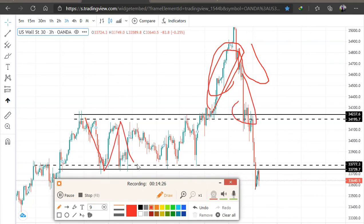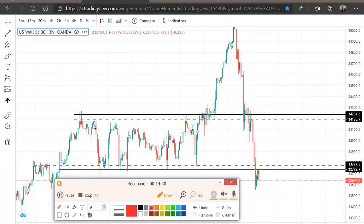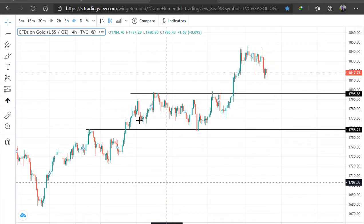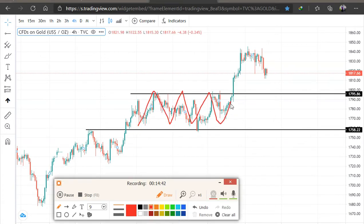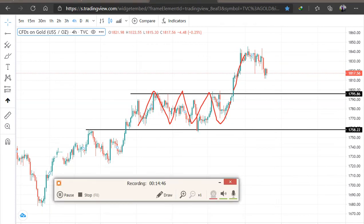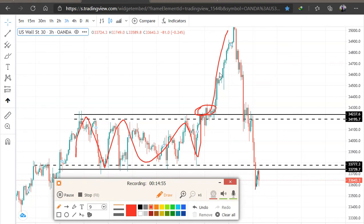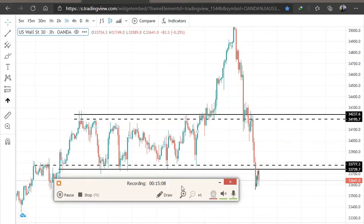When the market was consolidating like this, I just want to show you something. When the market was consolidating on US30, on gold the market was also doing similar stuff. Then we had the breakout even on US30, similar breakout, but US30 is very volatile, so the candlesticks are very, very long. Even when the sell-off happens, it's very long. So things like that do also correlate. I don't know, I will maybe do my research and find out.